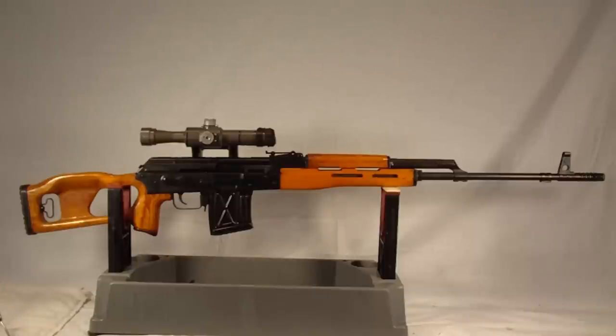This is a FPK Dragunov. Before all of you Russian sniper fans start freaking out on me calling it that, that is what this rifle is called. It is not a Dragunov or an SVD or anything like that. It is an AK-47 platform type rifle that is more of a copycat of a Dragunov or SVD that's chambered in the 7.62x54r. So it is not a Dragunov, but what actually happened is the importers were allowed to rename the weapon when they imported them.